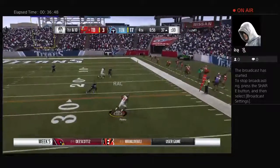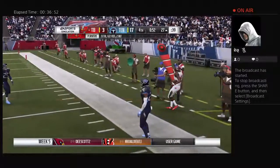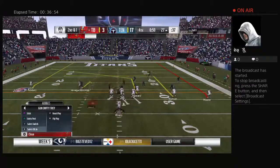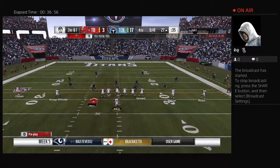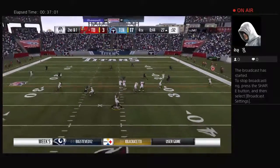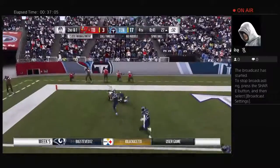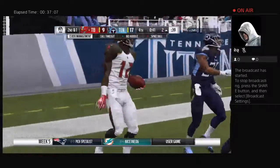To throw is Rivers. To the right side, and he's got more, complete. And he'll be brought down at the 27-yard line. Give him 9 there on the first down completion. Clock running. The Bucs trying to go quickly and get set. Rivers now. He's going to let it fly. And this is caught now for a late touchdown.